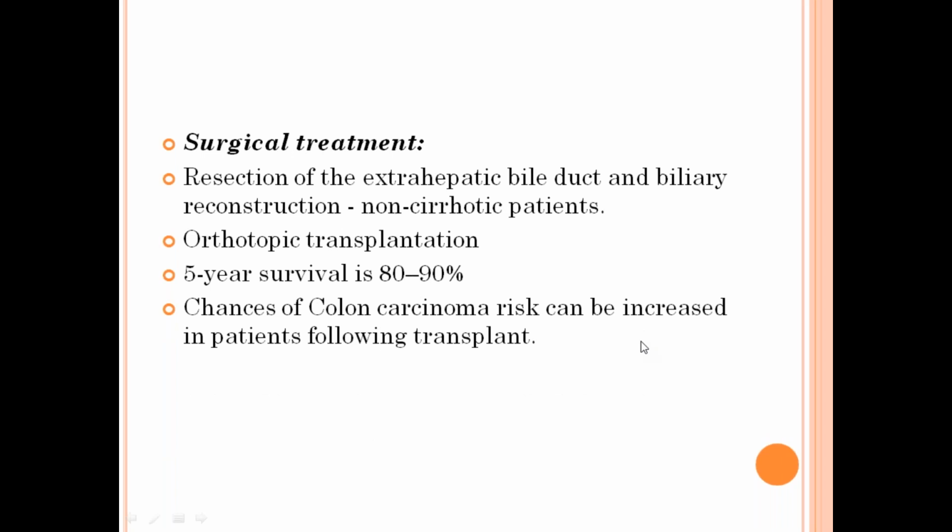The surgical treatment is resection of the extrahepatic bile duct with biliary reconstruction. It is usually done in non-cirrhotic patients. Patients who are cirrhotic and having liver cell failure are subjected to orthotopic liver transplantation. The 5-year survival is usually 80 to 90%, and chances of getting colon carcinoma increase after transplant.